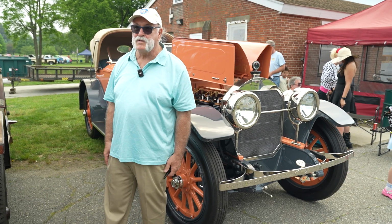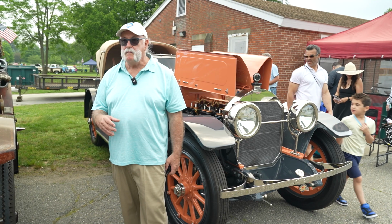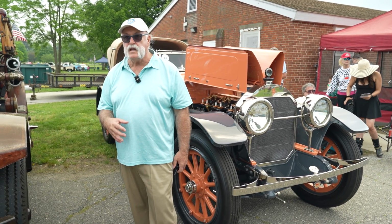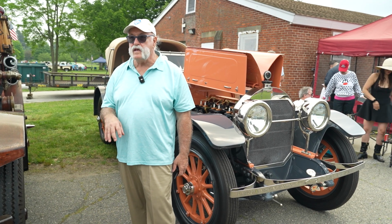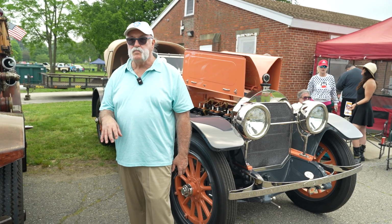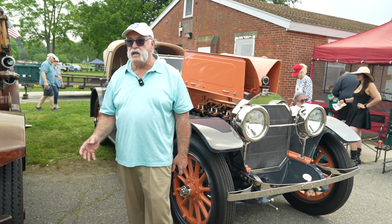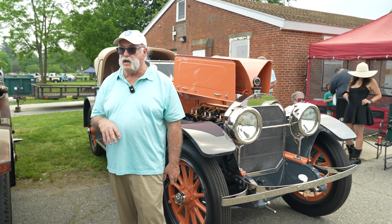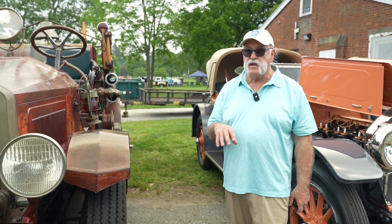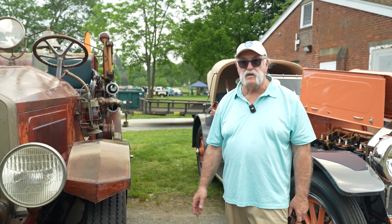The Stanley Steamers that were made here in Watertown, Newton, Waltham, the Metz cars, the Orients that were here, all of these different vehicles were all made here in Massachusetts. So we were the epicenter of automobile production from 1893 up through the early 20s. We were the center of automotive manufacturing, and Massachusetts was where the genesis of the automobile in America was created in 1893. So that's a part of the story that we're telling today with these vehicles.